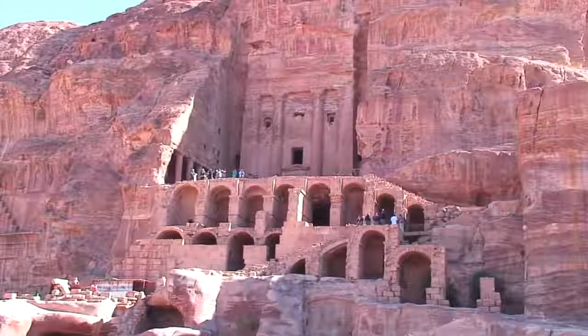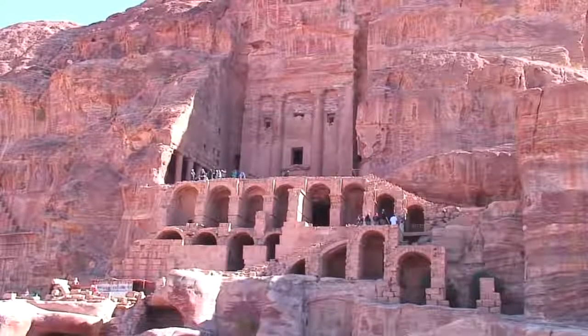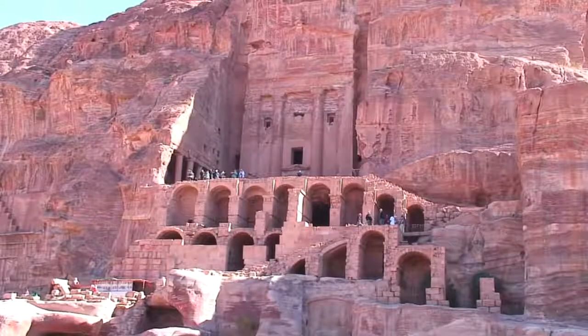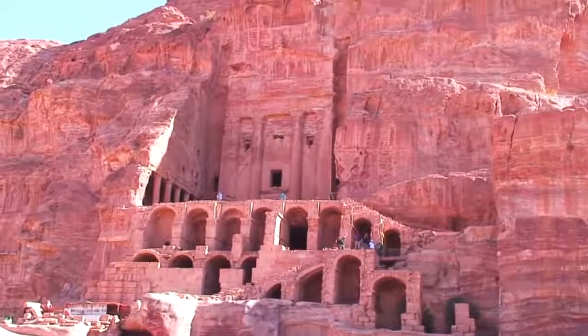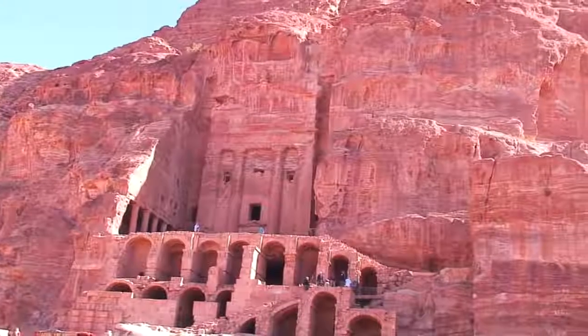One of the most spectacular of these honorariums is the Tomb of the Urn. It differs from the other tombs in two ways. First, it is set back into the mountain, creating a courtyard at its front with two small porticos on the sides. Second, the creators extended this courtyard into the valley by building a platform supported by vaulted rooms beneath.